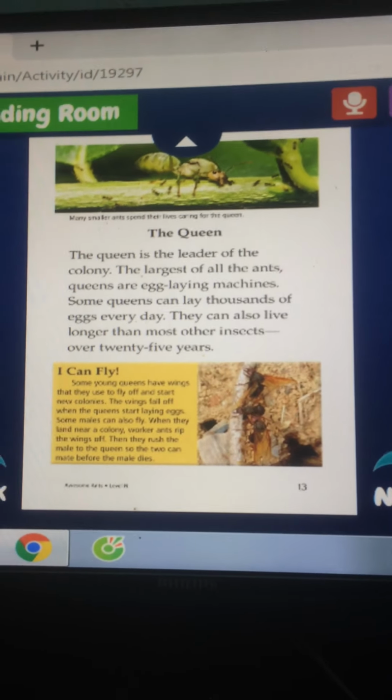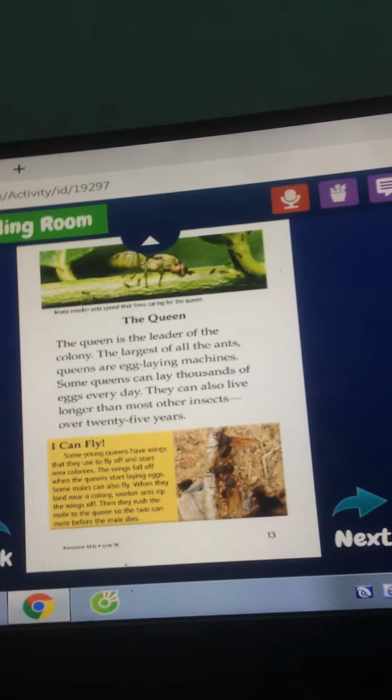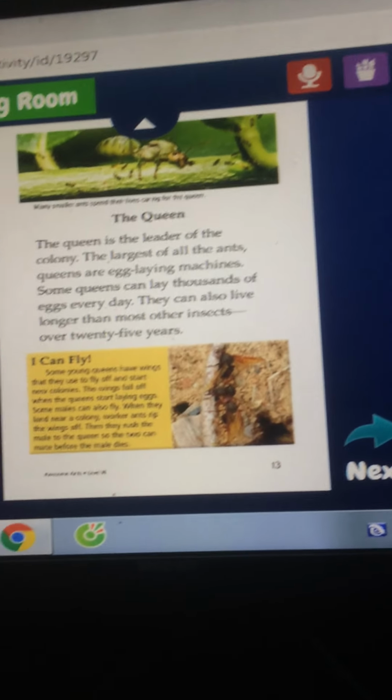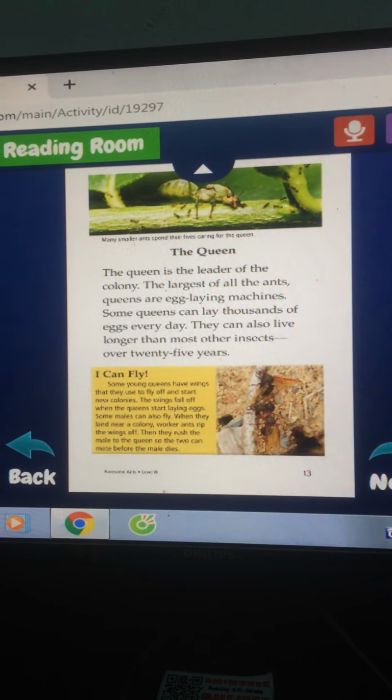The queen. The queen is the leader of the colony, the largest of all ants. Queens are egg-laying machines. Some queens can lay thousands of eggs every day. They can also live longer than most other insects, over 25 years.